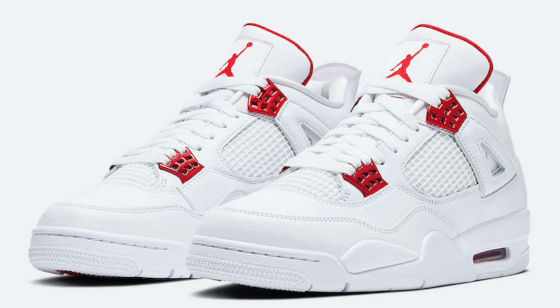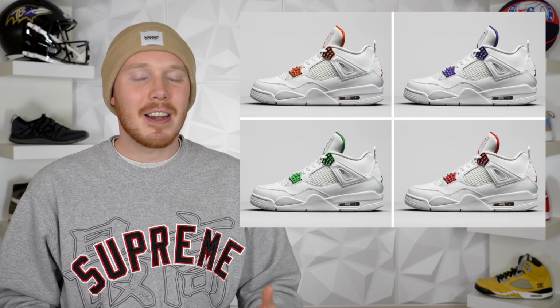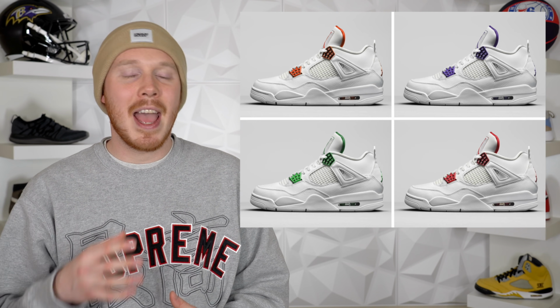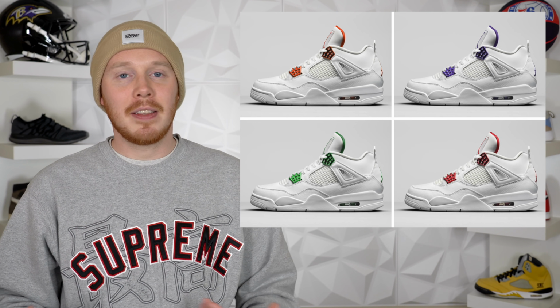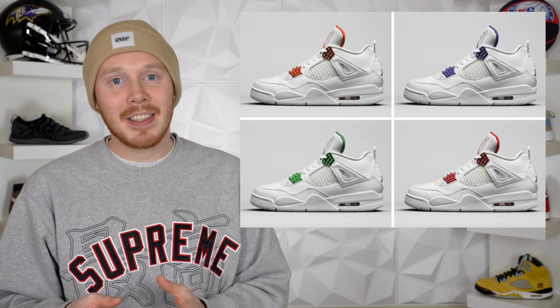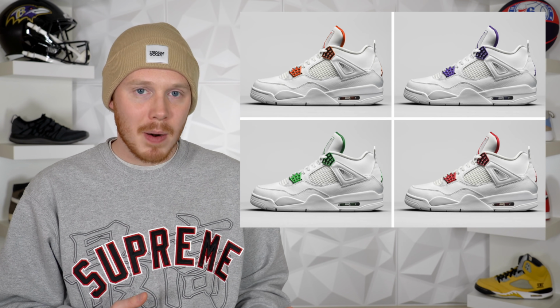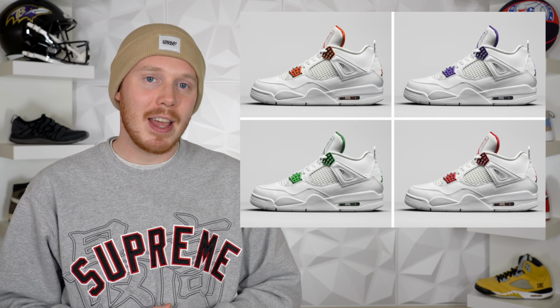Also dropping on the 16th, we've got 4 different colorways of the Air Jordan 4 Metallic Pack. These Air Jordan 4s all come in a pretty similar white makeup with a white midsole and outsole and a white upper, but what differentiates each one of these colorways is actually the accent color that's on the eyelets and on the heel tab. The 4 colorways include Court Purple, Pine Green, University Red, and Team Orange.